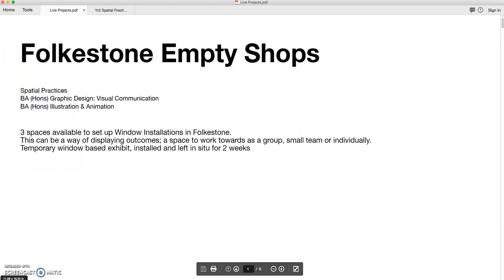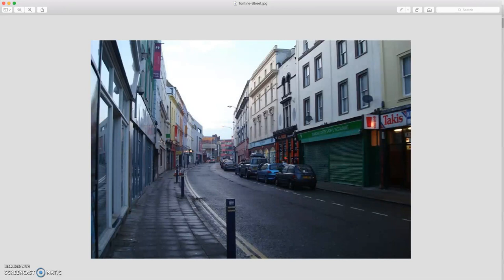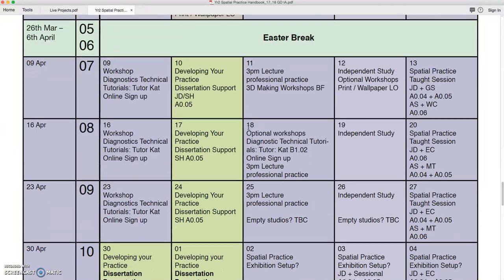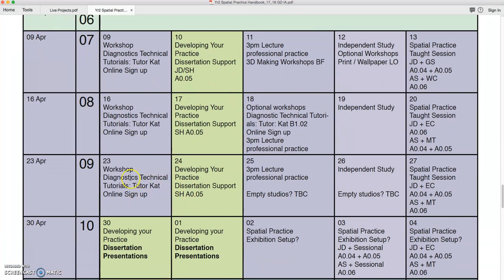Hello. This is a briefing on the live projects we've got available for this unit. First one is Folkestone Empty Shops. Anna's been able to organise with Tanya McDermott from the Creative Quarter to get access to 3 empty shops for the last 2 weeks of the unit. If we go to the project brief, I know we might be a little bit behind now. We've had this kind of interruption with snow, but we should have them for these 2 weeks here.